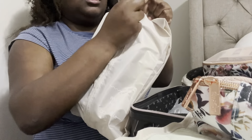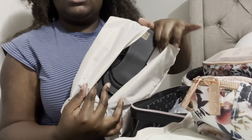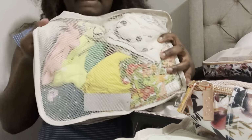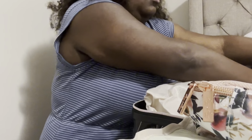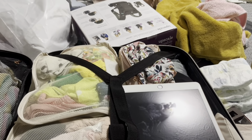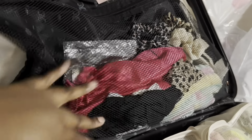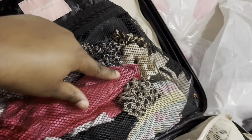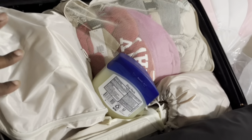And here I just got my shoes. I got my black sandals and my tennis shoes. And here, this bag. As you can see, I have Milani clothes just in there. So this is how this looks with everything packed in there. And I'm gonna show you guys the other side. On this side, I just have my bunnies, my jewelry, my little makeup thing, and some hair ties, sponges, things like that. On this side, I have some more packing cubes full of stuff.